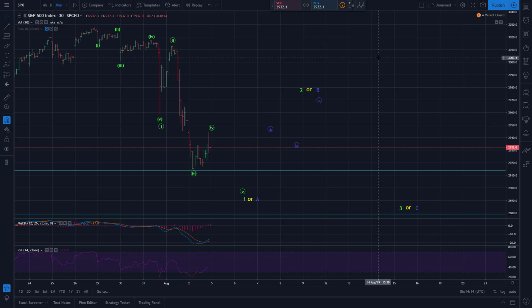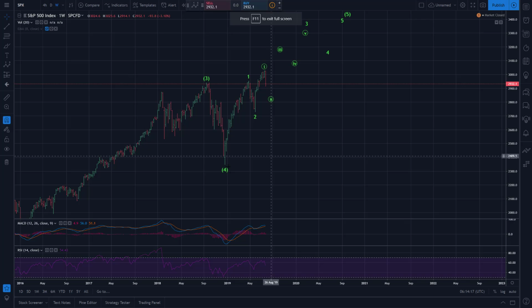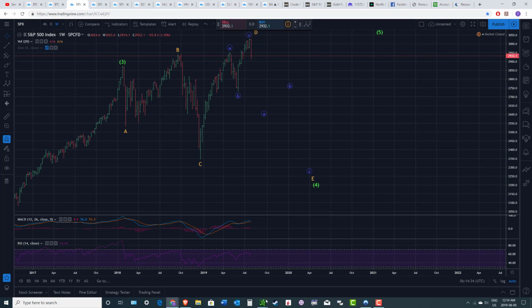And then longer term, we're either going to decide whether we're doing this larger fifth wave up and we're going to stay bullish for a while overall, or if we break the June lows, then something like this might be more in play. But we don't know yet. For now, just play the short-term action. And yeah, that's probably good for now.